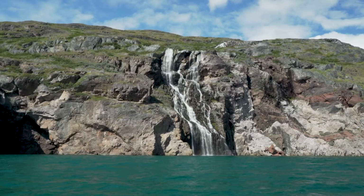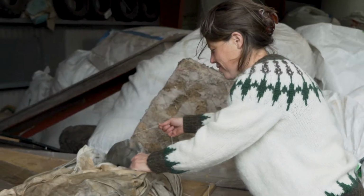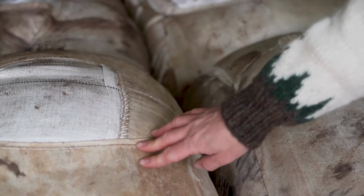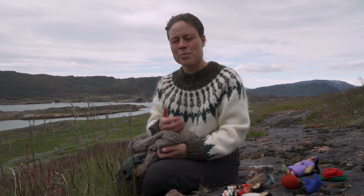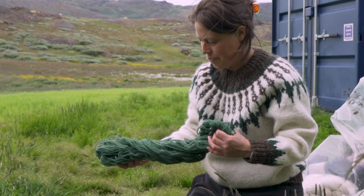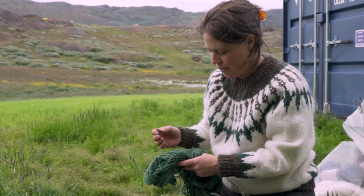Once a year, when we cut the sheep wool in April, before the lambs come, we put it in a big bag and save it. All the wool has its own home. If we take care of the sheep really well, then the wool will be good too. Consciousness is also about raising awareness with the farmers themselves about how valuable their wool really is as a resource, and that it can be used for so many things, including tourism.